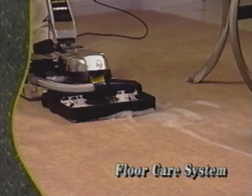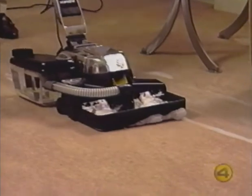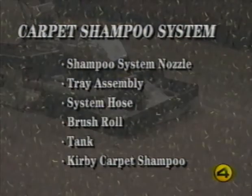Part 4 explains the floor care system. The carpet shampoo system was designed to help you shampoo, fluff, and otherwise maintain carpeting. It contains the shampoo system nozzle, tray assembly, system hose, brush roll, tank, and a bottle of Kirby carpet shampoo.